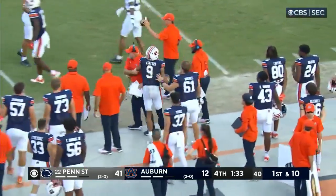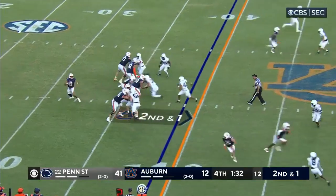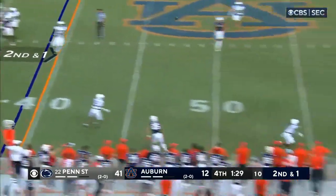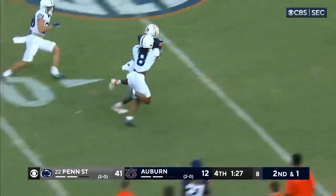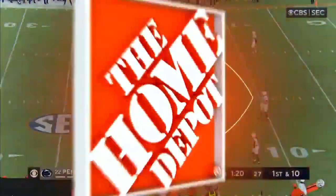Ashford shows his wheels right there. Almost got it. Not in the action today. It's Robbie Ashford at the controls. Wide open. And he got it to him. Inside the 20, Shedrick Jackson. 43. Yep.